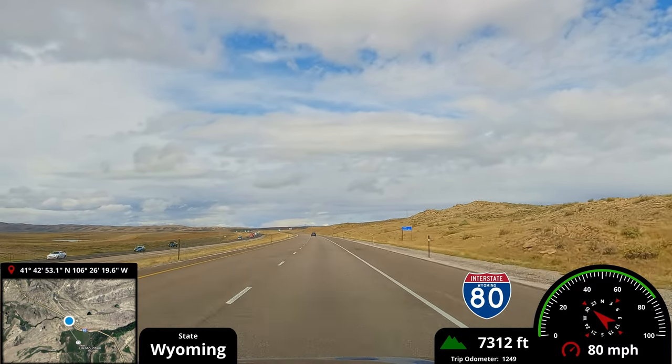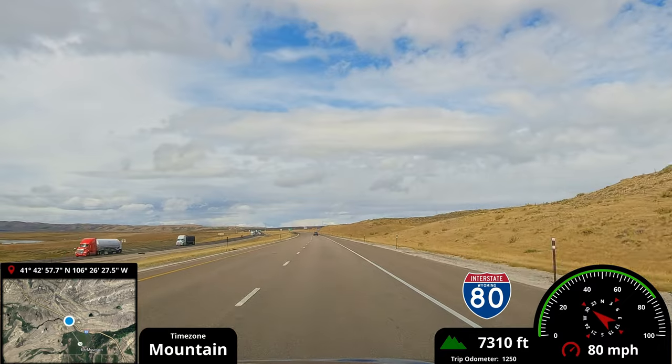Now that that is all taken care of, I'm going to keep driving west on I-80 in the great state of Wyoming.